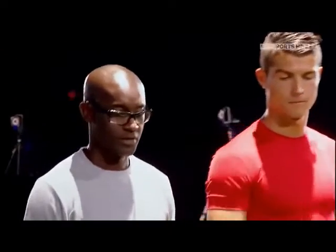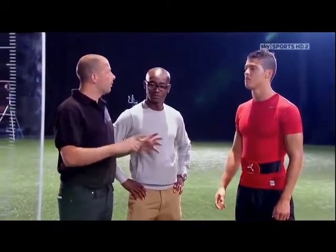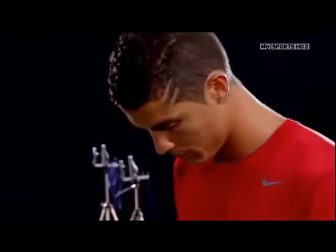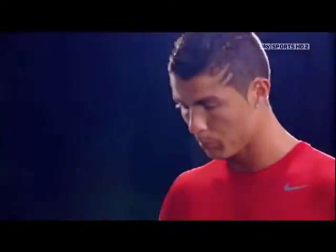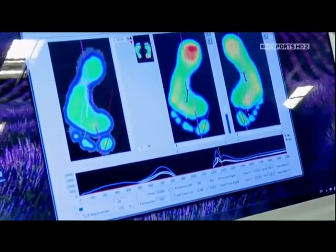Here we are. Okay, Ronaldo, this is the high jump. Now explain to us how this works. What we're going to get you to do is a test of lower body power. The higher you jump, the more powerful your legs are going to be. So we're going to place you on the mat. We're going to instruct you to jump as high as possible, give it your maximal effort, and try and land back on the mat again. This mat is actually a very sensitive pressure sensor that measures takeoff force.